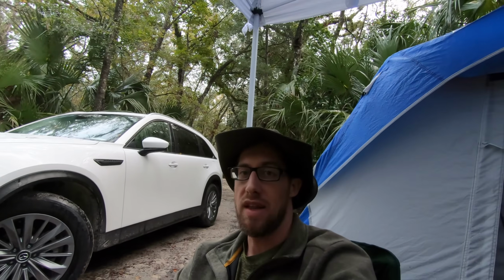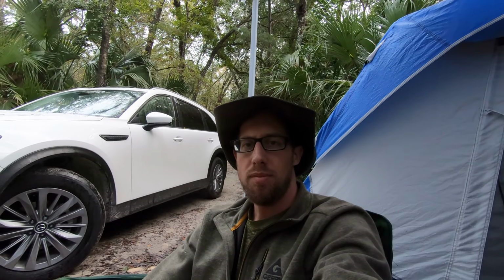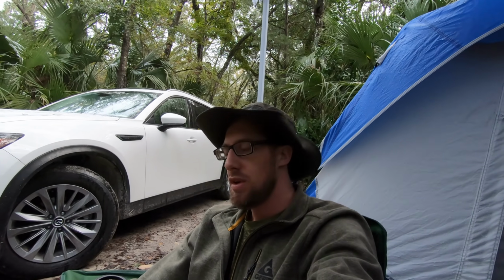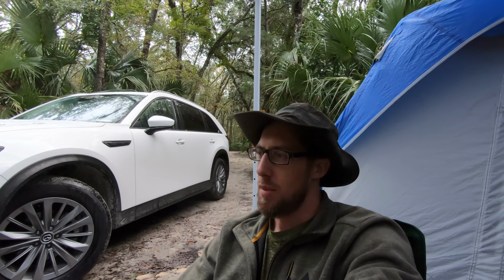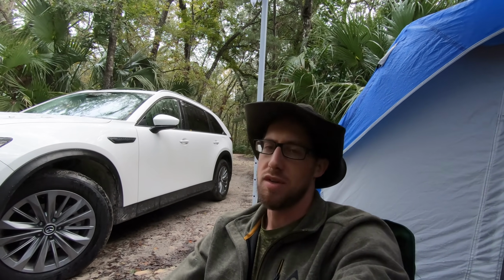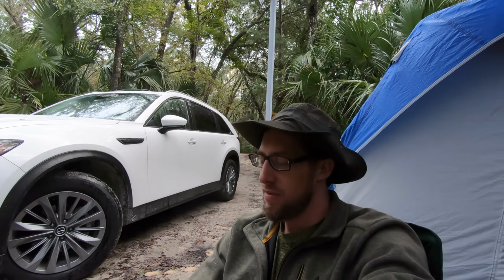And honestly, I just ended up sleeping in the car because I wasn't sure how this tent would hold up with so much rain, because it's one of those typical Walmart instant pop-up tents, Ozark Trail. But surprisingly, I checked the inside of the tent in the morning, and it actually held up very nicely. It was dry, no leaks. So I'm here for another night, and I'm probably just gonna end up sleeping in the tent tonight because I slept horribly in the car, very uncomfortable there.